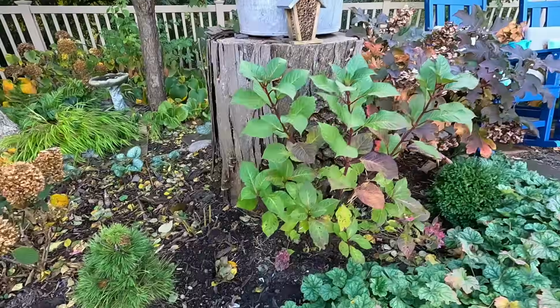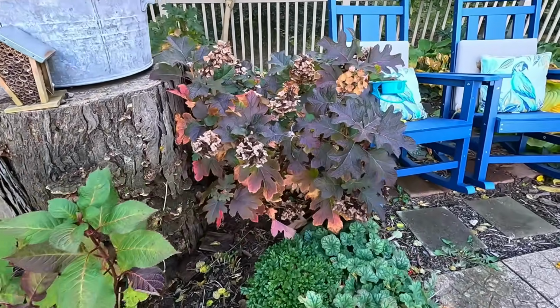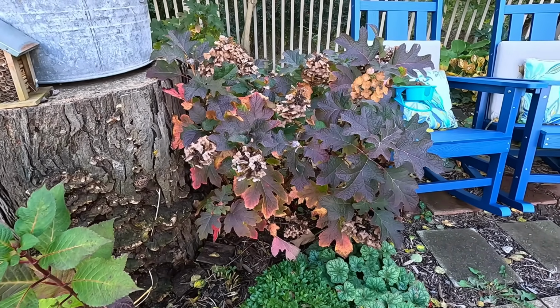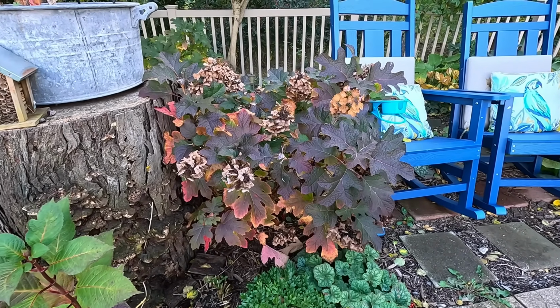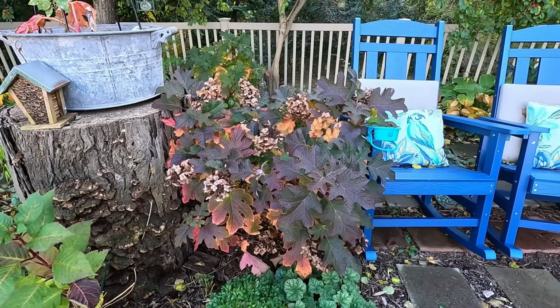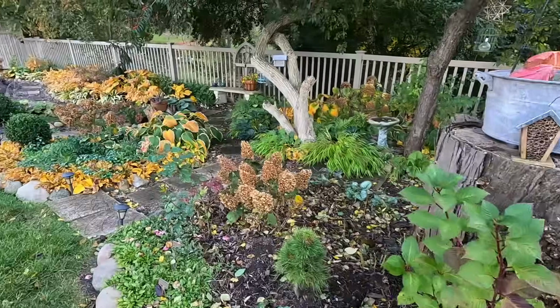We're getting some color on this jet stream hydrangea right now, which is an oak leaf hydrangea. Much different color than the one that you see out front still, right? Because of the fact that we have really different kind of climates in those two different areas and the amount of sunshine. This one is much more a part sun or part shade. So gorgeous.